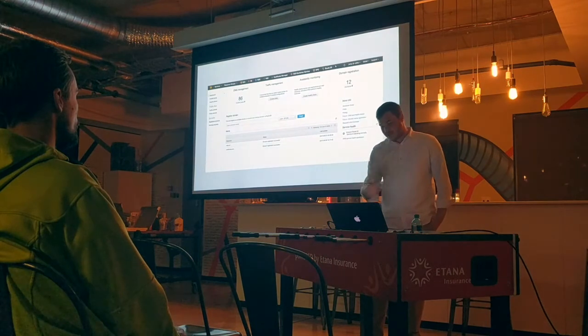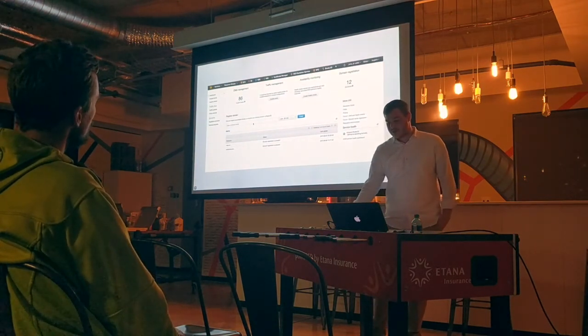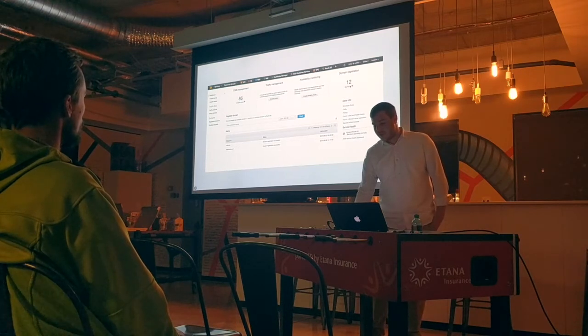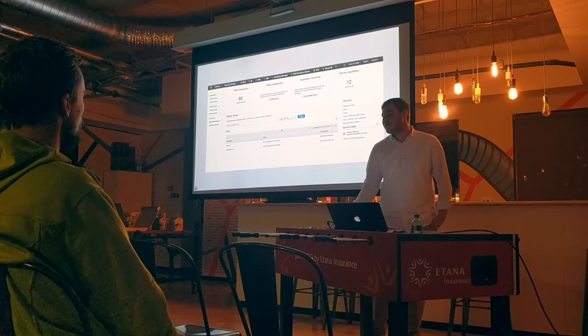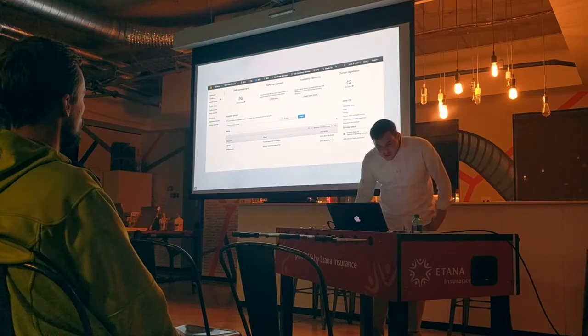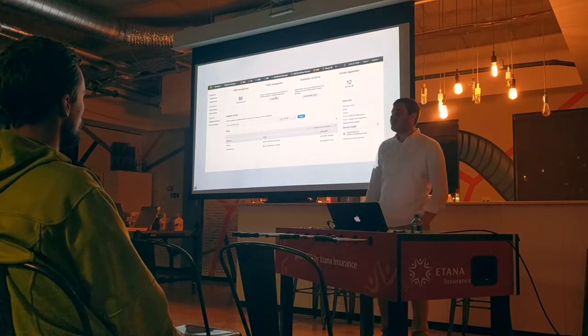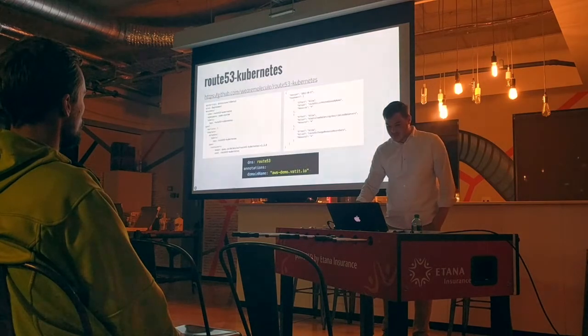Cool. And this is what the screen looks like for the Route 53 management. As you can see, you can provision your own domains here. They don't have .ca yet, but you can always import your domain to them, and it will alert you when your domain is about to expire, and the traffic management is where you're going to do your geolocation routing.